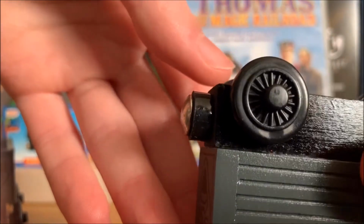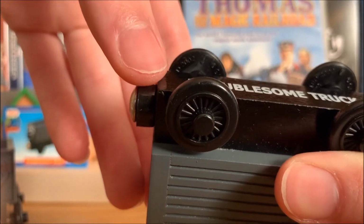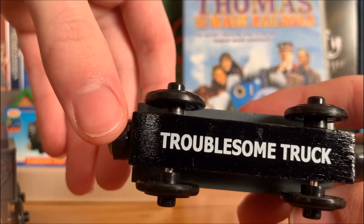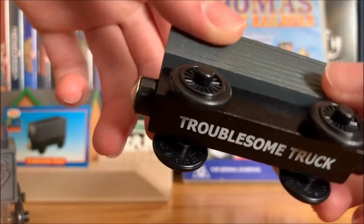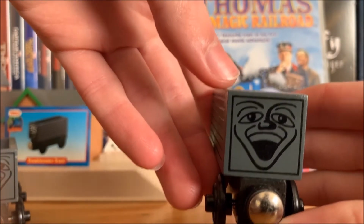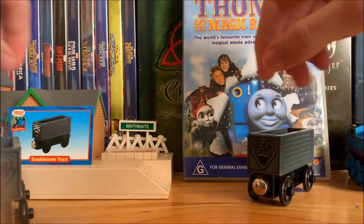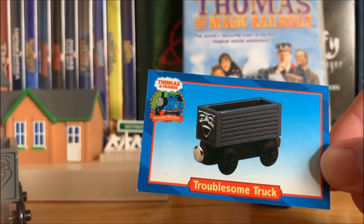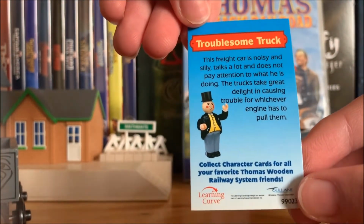This one's dated 2002, so yeah, I think that was the year that value pack did come out. And it has troublesome truck written on the bottom here. My other 2 don't have that written on the bottom, so this is the more latest model of the grey troublesome truck that I have in my collection now. Just put this over here. I actually got a character card that came with this one too. I'll flip this over and you guys can pause the video here if you want to read it.